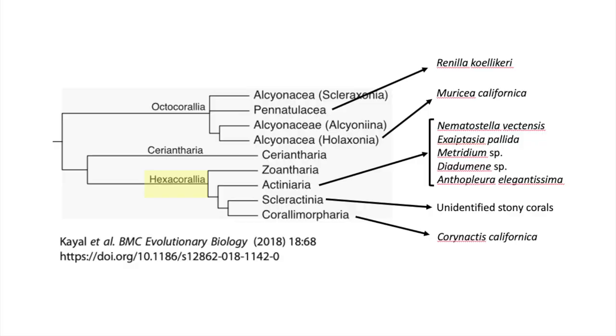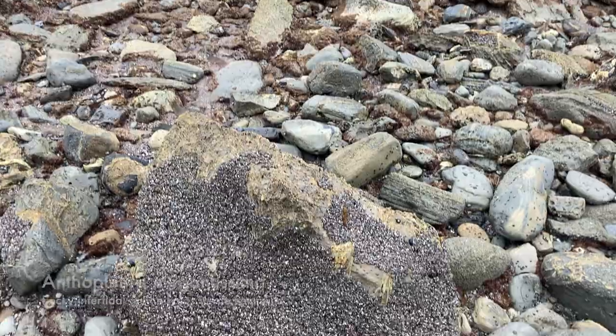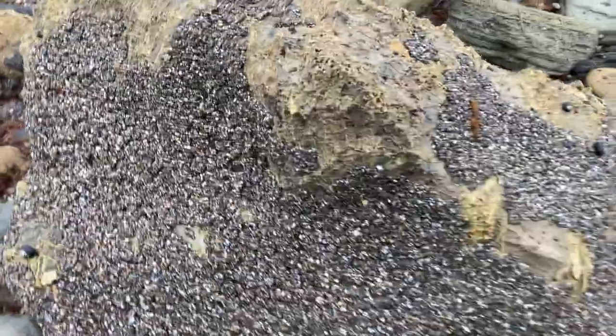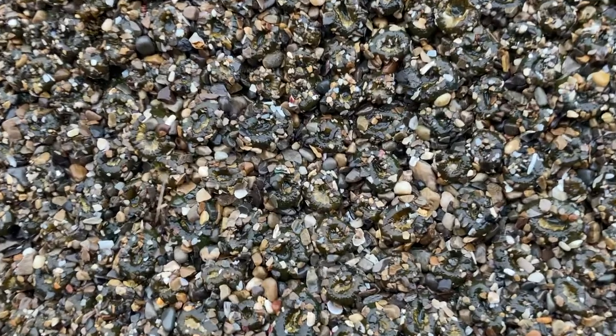One more actinarian, the common intertidal anemone, Anthopleura elegantissima. This boulder is covered with them. Anthopleura elegantissima reproduce both sexually and asexually, but all of these individuals were probably formed asexually, so they're probably all genetically identical.